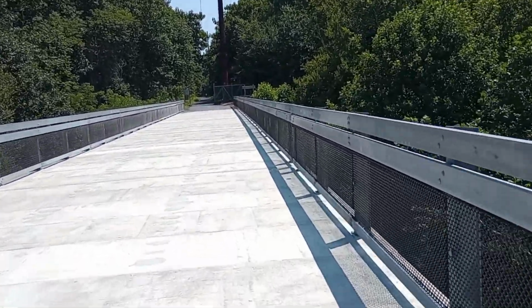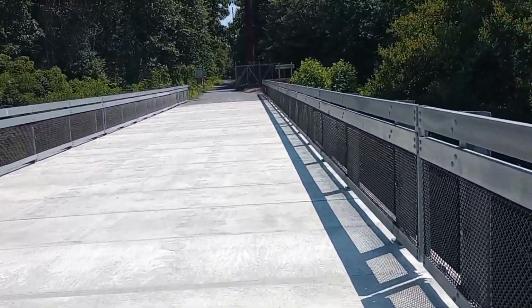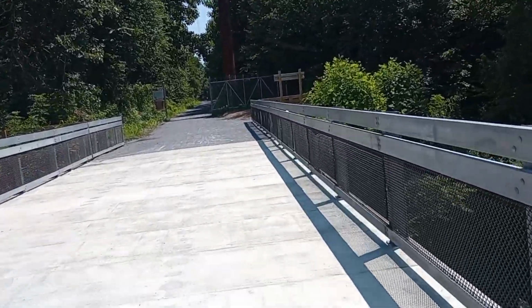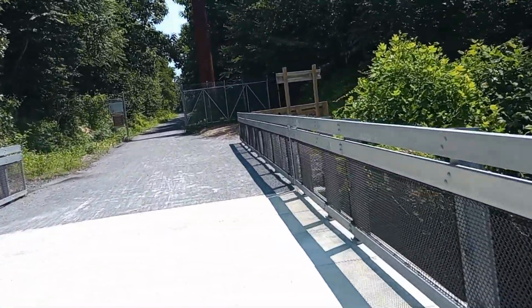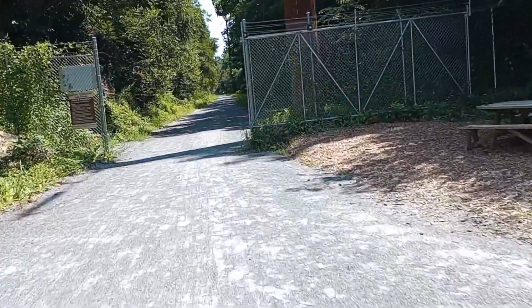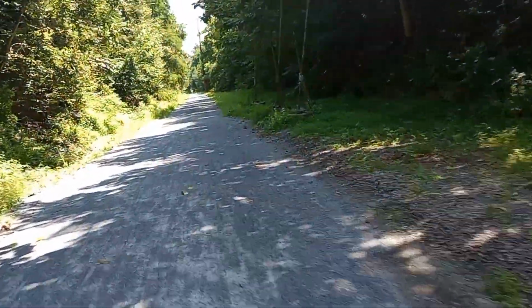I believe the whole trail is connected now. So if I wanted to someday, I could ride this entire thing. Probably won't be today because I didn't start till like 11 o'clock, and I've got work at 4 in the morning tomorrow. So probably won't be doing that today. But at some point, I may try to ride this whole thing. We'll see.